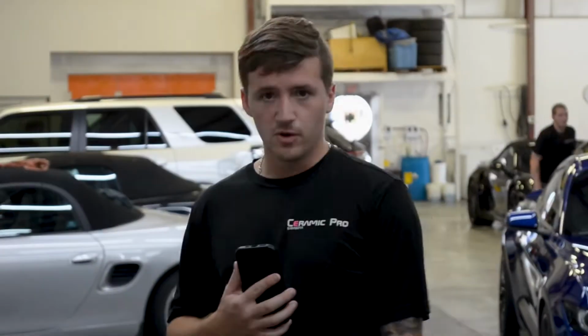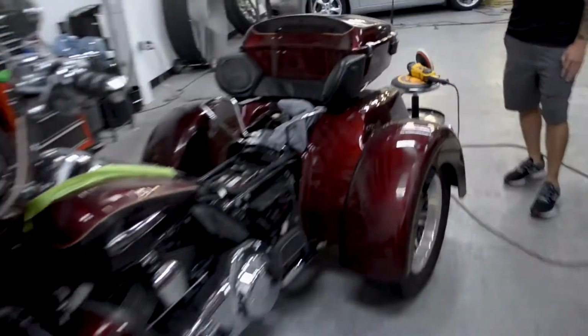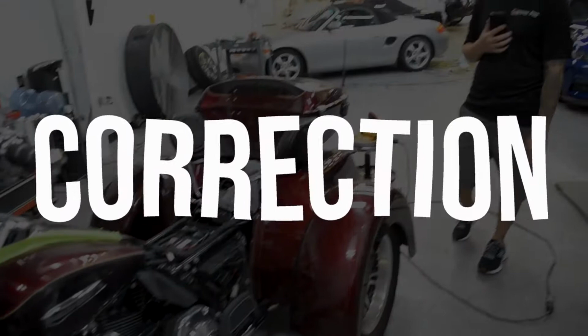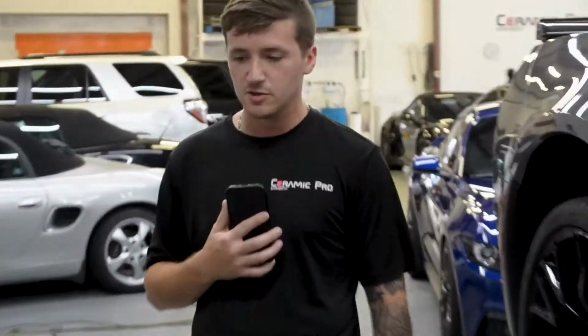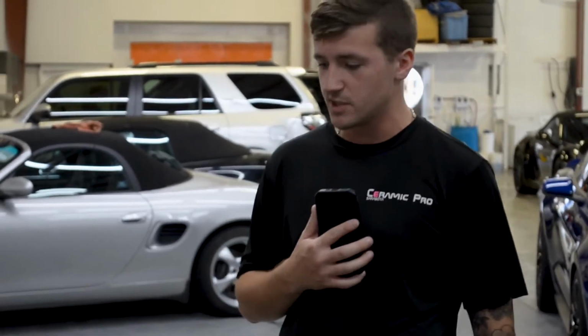Over in the far corner of the big room, we got my good friend Dave's 2014 Harley Davidson trike. We're doing a 5-year ceramic coating on this, heavy paint correction. He definitely gets a lot of use out of this bike. He's in a couple of clubs and I know he rides around a lot, so it needs a good bit of love on the paint. We're gonna correct it all up.